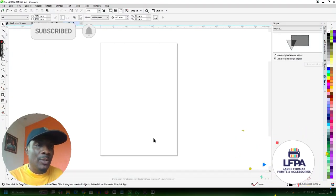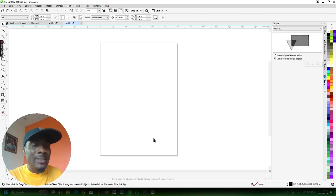A lot of people have asked me the question, is it better to use CorelDRAW or Photoshop? Photoshop has its strengths and CorelDRAW has its strengths. And I think the long and short answer to that question is whichever works best for you. But in our place, we always use CorelDRAW.